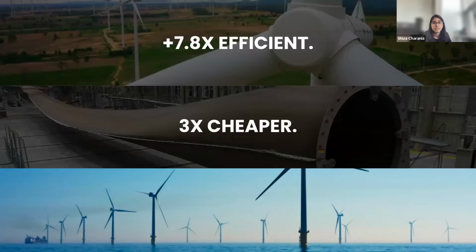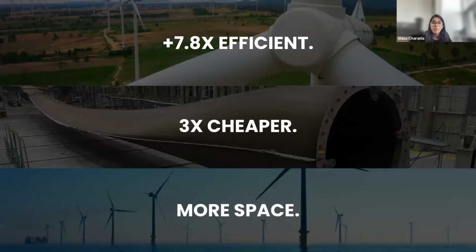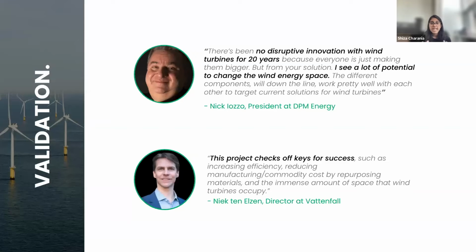We'll also be making this system for every single wind turbine 3 times cheaper, which saves more than $5 million for each wind turbine. Along with this, we'll have a lot more space that we can repurpose for other things such as farming. And so these numbers and calculations were also validated by industry experts, proving its feasibility and large impact to the wind energy space.